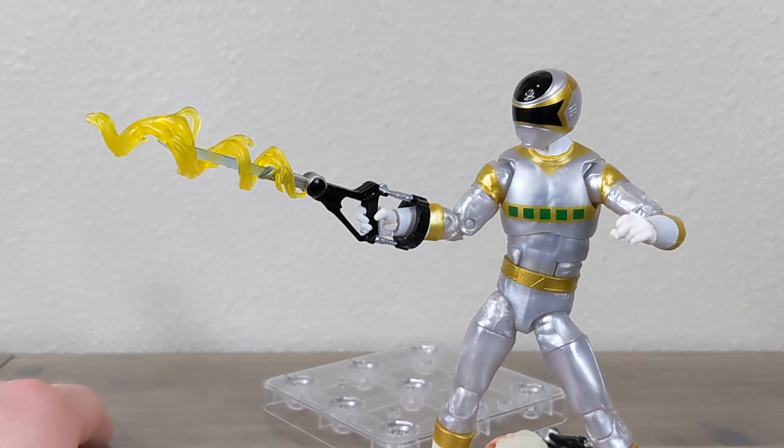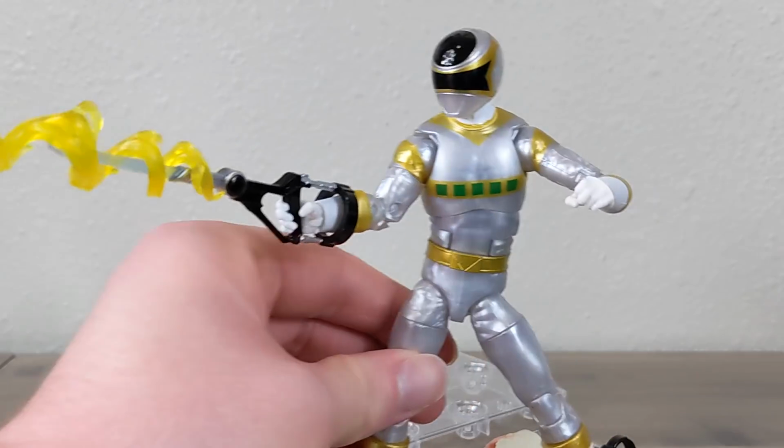Armored Black in 2019 and Dino Thunder White in 2020 both went up on the Walgreens website and were able to be ordered, and Dino Thunder White is still there to this day, over a year later. But we don't know if this is going to pop up there. It is a Walgreens exclusive, so do keep that in mind. That's the only place you're going to find it, necessarily. And hopefully you don't have to pay the crazy eBay prices for it, because I think it's definitely worth it.